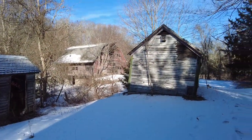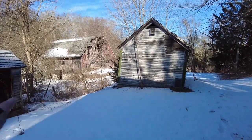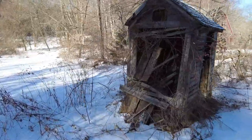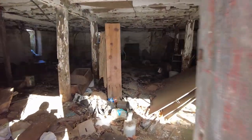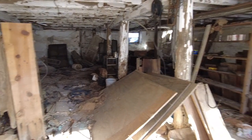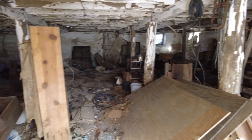All right, we gotta go check out this awesome barn. I've been dying to. These must be just a little shed, right? This one, maybe an outhouse here? Yeah, it looks like it. Wow, this is like the basement, with no way up, but still cool nonetheless.